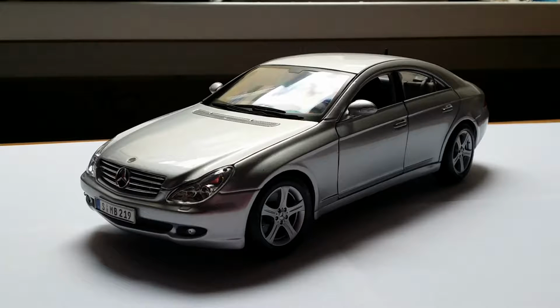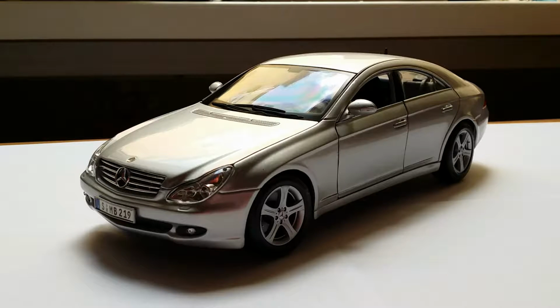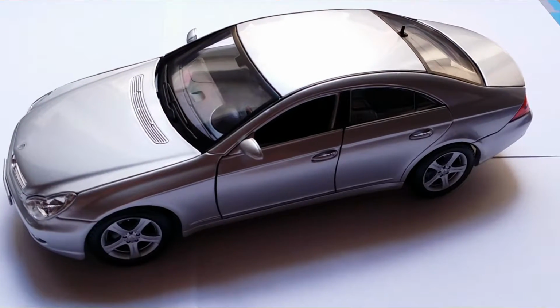Arguably the best looking sedan that Maisto has ever made, because the only other Maisto sedan that I can think of right now is the W220 S500, which I'm not a fan of. So clearly Maisto hasn't made that many sedans, and it's been a couple years since they've made another one. This is a version of the CLS that does not come with a sunroof. Imagine if Maisto had done the version with the sunroof.